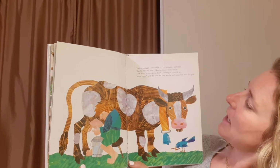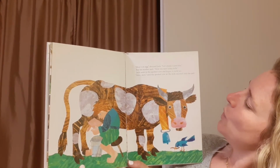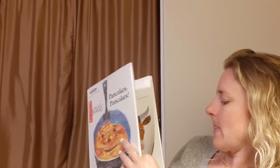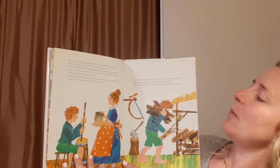"Here's an egg," shouted Jack. "Let's make a pancake." But his mother said, "Now we need some milk." Jack went to the spotted cow and began to milk her. "Moo, moo," said the spotted cow as the milk squirted into the pail. "Here's the milk," shouted Jack. "Let's make pancake." But his mother said, "We need some butter."